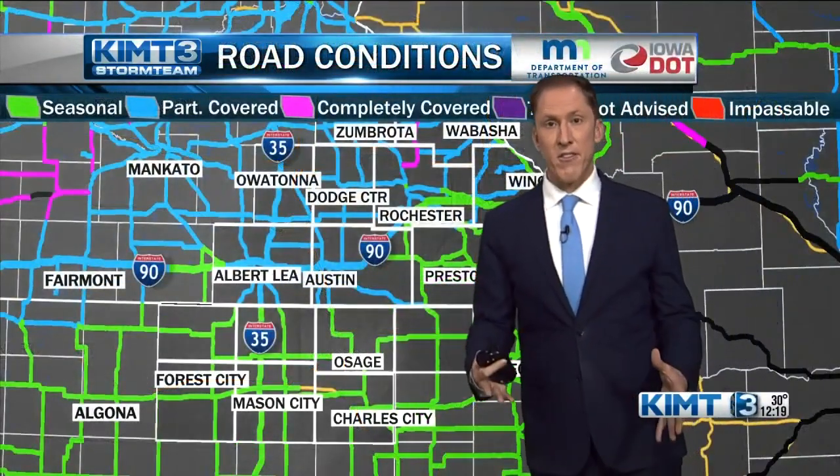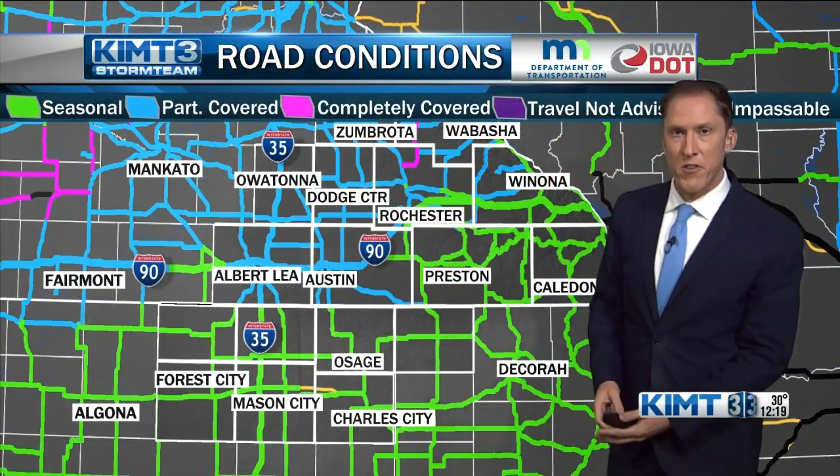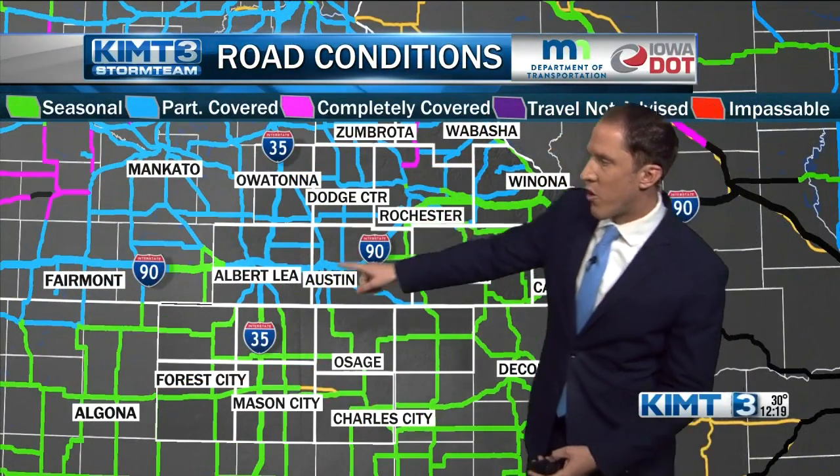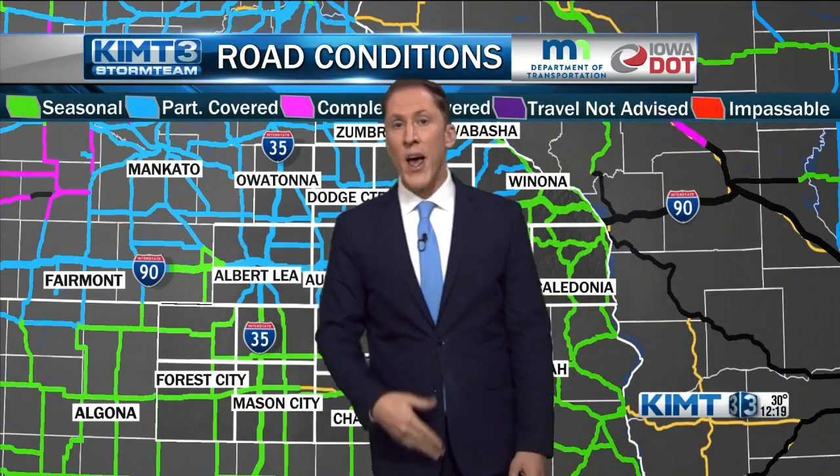As we look back down to the south and west, notice this area north of Omaha. That's where we're starting to see some more of that moisture, the heavier snowfall starting to develop, and that's going to build into the north and east across North Iowa into southern Minnesota later on today. Because of the light snow we've already had this morning, we do have some partially covered roadways out there with the snow. Interstate 90 from Rochester over towards Albert Lea, even back towards Fairmont, and notice some of that pink showing up west of Mankato. They've had a bit more snow, so roads are closer to being completely covered in snow, and that trend will continue for much of the area as we go throughout today.